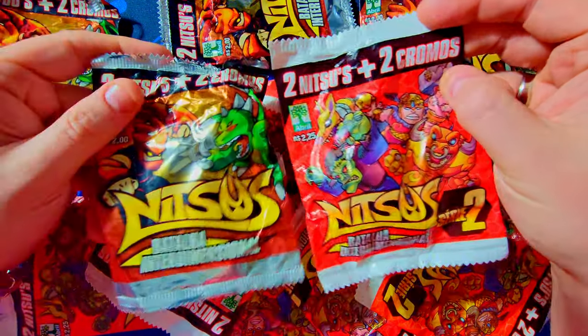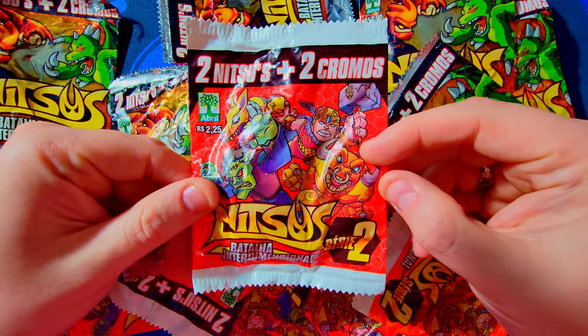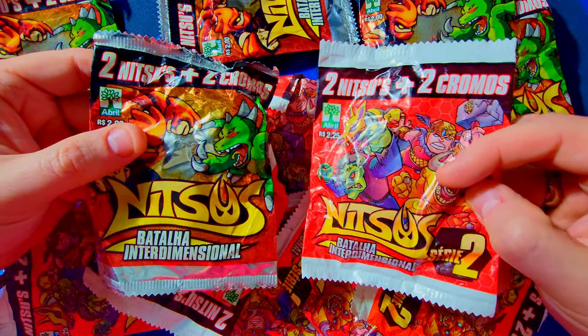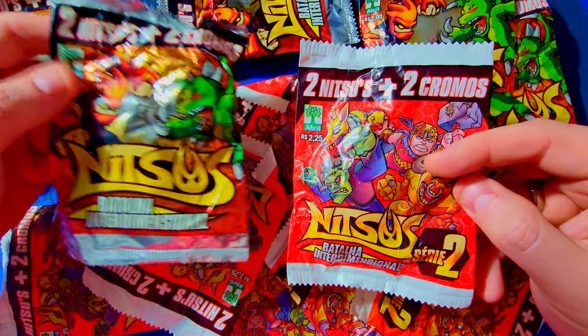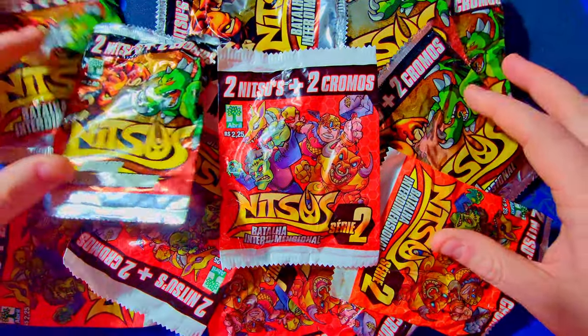I've barely seen anything. I've seen a couple loose figures here and there on eBay. But I was really lucky to just find these sealed packs, and I got them at what I think was a steal of a price. These were not crazy expensive. They were a little bit, and they were shipped all the way from Brazil, which brought the cost up. But I think it was well worth it to get like 12, 13 packs of these things.